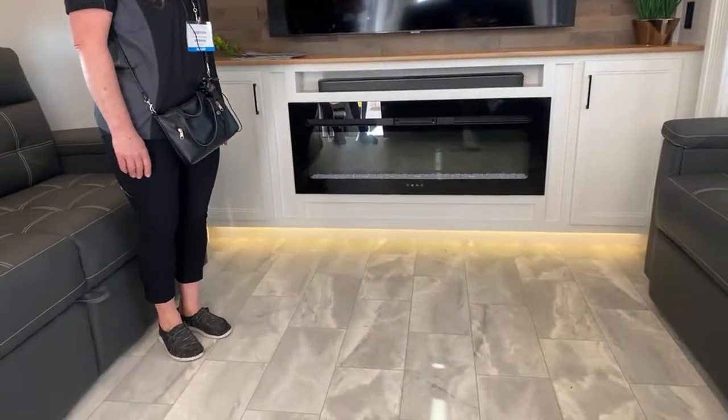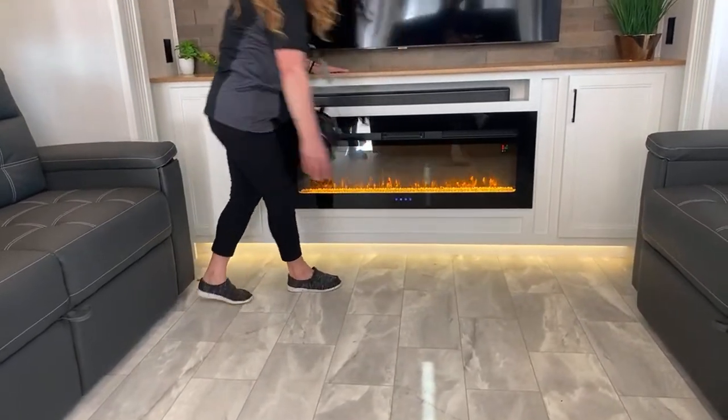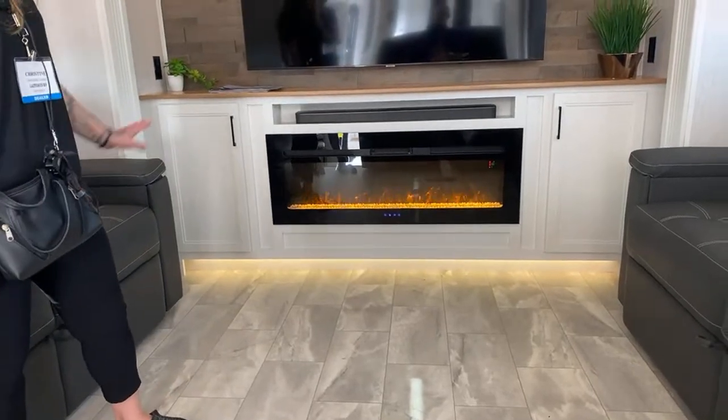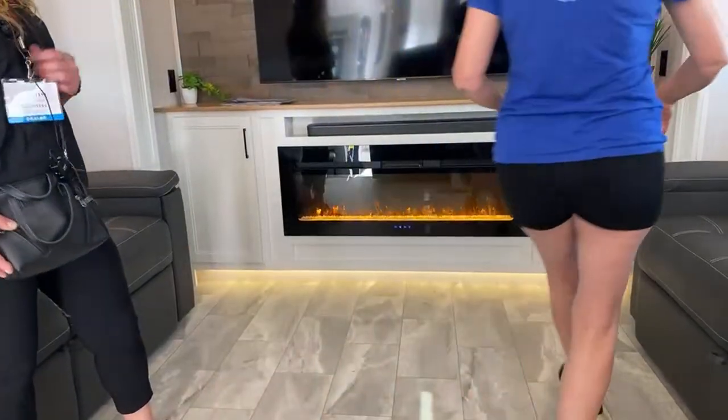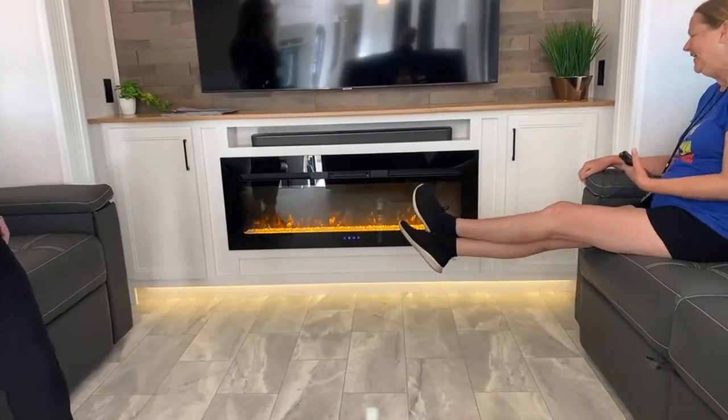Gigantic fireplace that looks to be like the 47-incher variety. Oh, she's turning it on. Nice ambiance. It heats. Lisa would just be snuggled up to that. She's going to go do it now, for her freakishly small, cold feet.